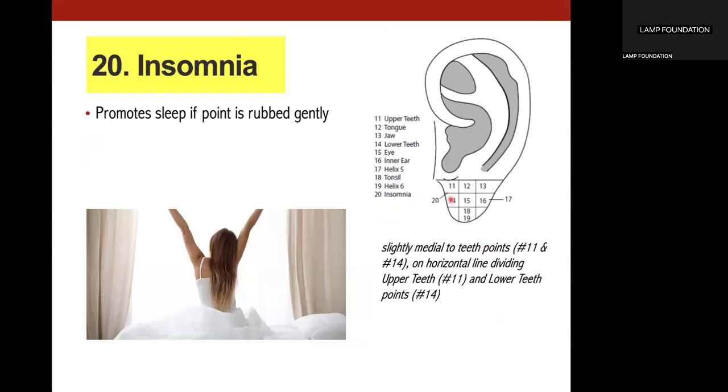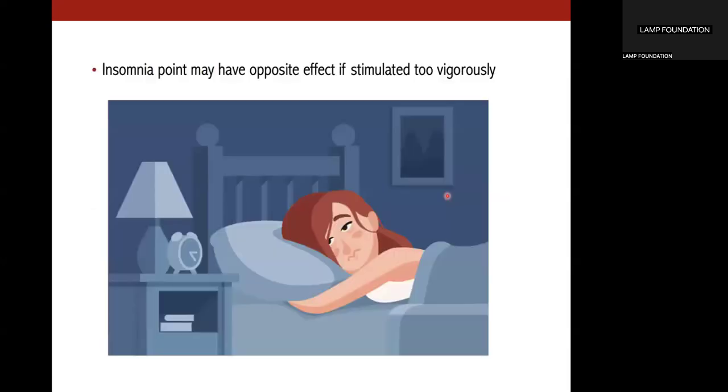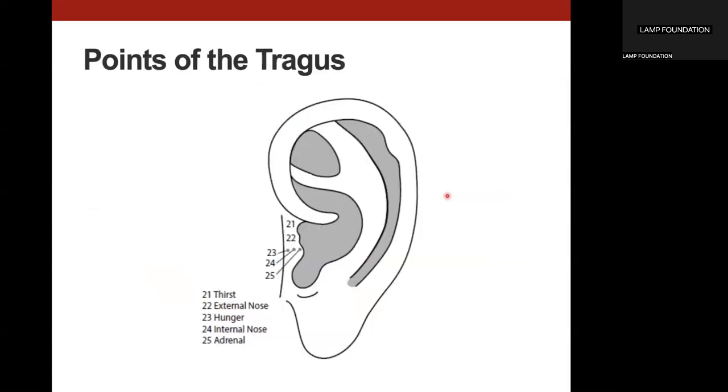And point 20 is the insomnia point. It promotes sleep if the point is rubbed gently. The insomnia point may have the opposite effect if you stimulate it too vigorously. Now let's go to the 5 points of the tragus.